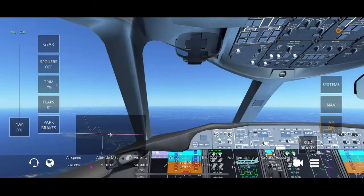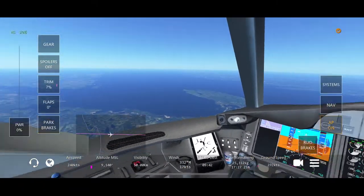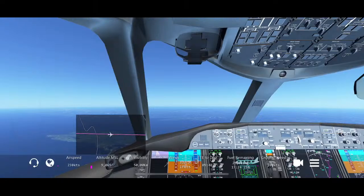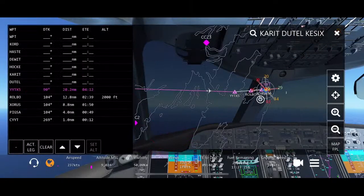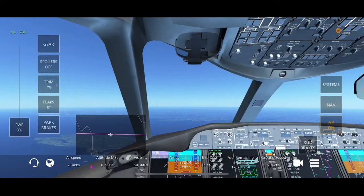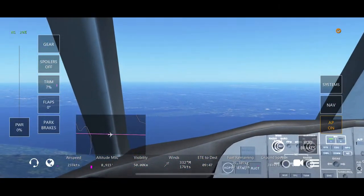Flight spoilers extended. Spoilers retracted. Why were those spoiled? Oh, because we just extended. Okay, never mind. Alright, we're 9 minutes away. Should be coming up here. This is supposedly a very hard approach. We'll see. We'll be the judge of that.